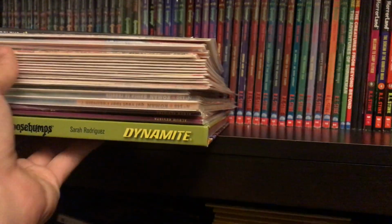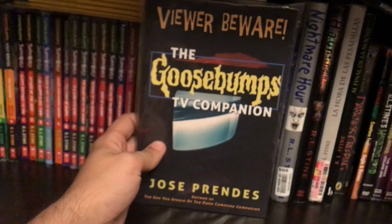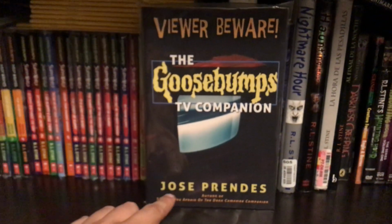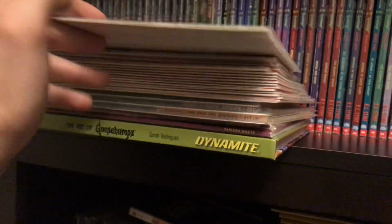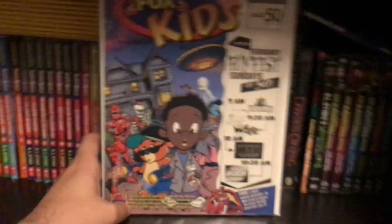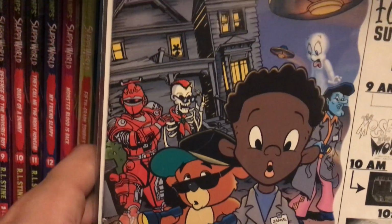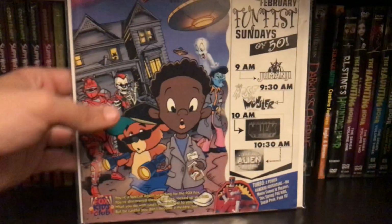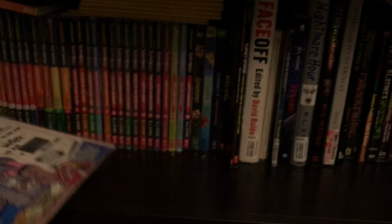Now, this big stack right here is some miscellaneous stuff. I have The Viewer Beware, the Goosebumps TV Companion by Jose Prendez. Really cool book. And then we have some magazine stuff. Now, some of this might blow your mind here. Here we have a magazine. Doesn't really have anything Goosebumps on it, minus that Curly's on the cover. That's why I bought it. Just a cool little timepiece to have in the collection.